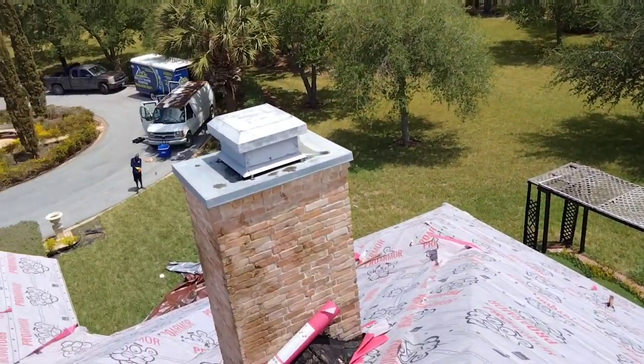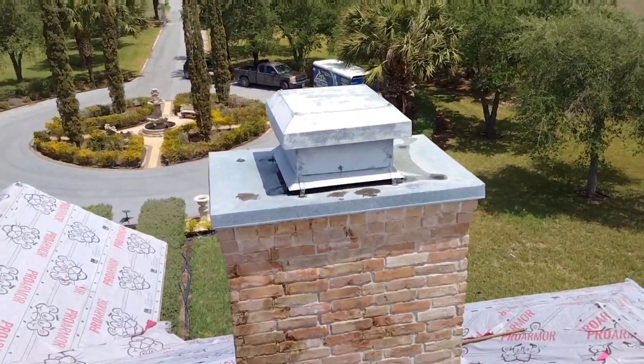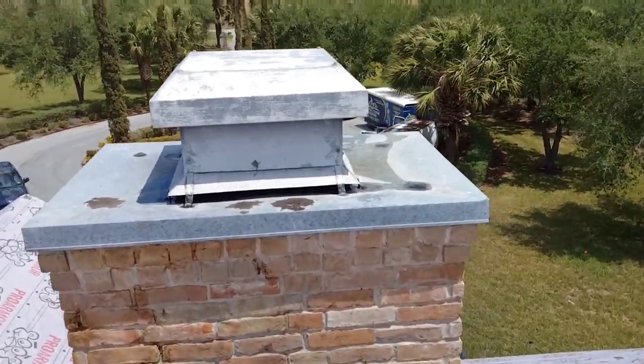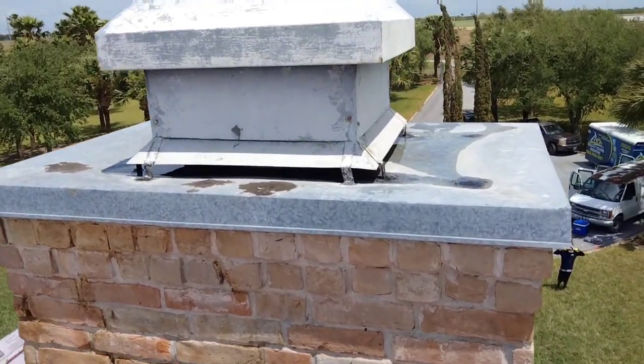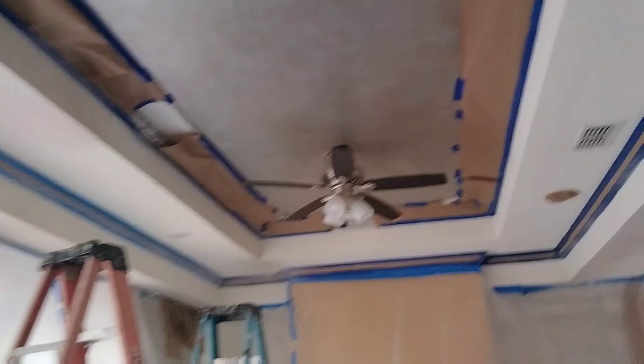Another problem I found was on the chimney. I went ahead and notified the homeowner because there's like a pool of water that stays up here. We're gonna go ahead and repair that for him as well. We're also repairing the sheetrock that's inside because he had some leaks inside the home. So we're repairing the sheetrock and repainting the ceiling.